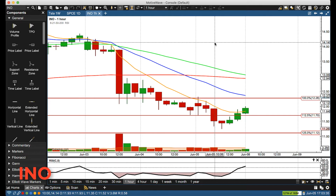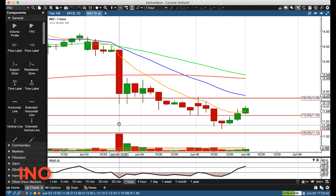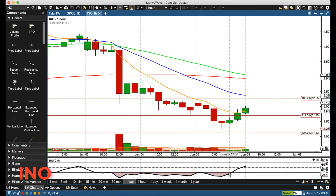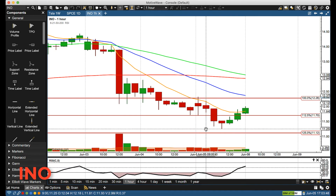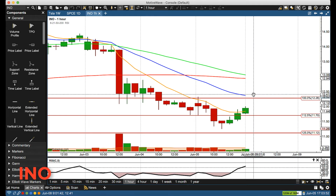So, starting on the 1 hour INO chart, we had a nice little reversal divergence. We had a lower low in price action and a higher low in the RSI, with the rotation back up, getting into the 1 hour rotation zone. Really nice little level here to watch for on a continued rally on Monday.